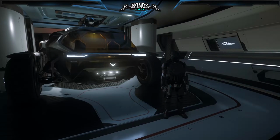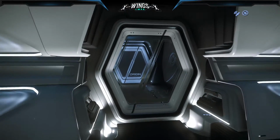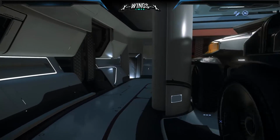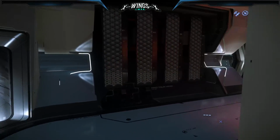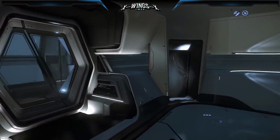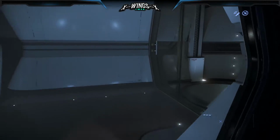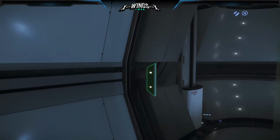And of course there is a grid and boxes will be gridlocked, but you can put your personal boxes on the side and this works quite well, and they don't float and fly around. That's my experience so far. So, as for the cargo deck, we are in the lower deck of the whole ship, and let's have a look at what else we got here.